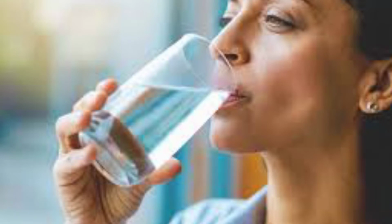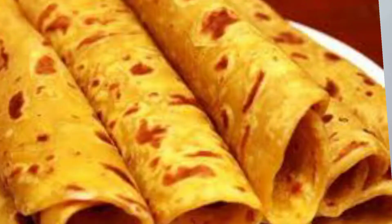And another thing is a low gluten diet. This simply means trying to avoid foods which are made from wheat flour. For example, we have the cakes, we have the cookies, we have the chapati, we have mandazi, we have the mahamri, we have the queen cakes. So in case you want to lose the belly fat, please try to avoid or minimize the use of the wheat products.